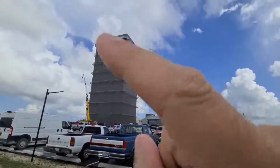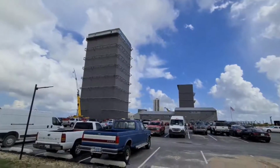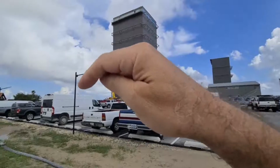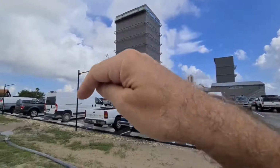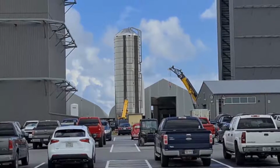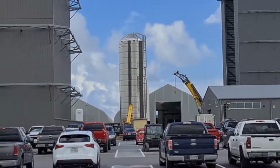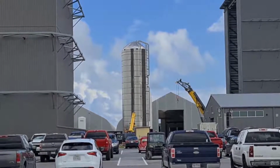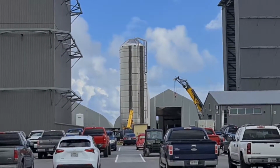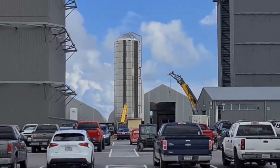Elon's going to have a disco bar right up at the top level of the high bay, and there's a new higher bay, higher and wider, that's starting to be built right there. Here's another closer view of the tank that's under construction and almost finished. It'll end up holding methane fuel or oxidizer or another gas or liquid that's required at the launch facility.